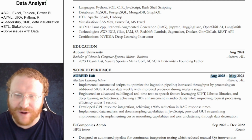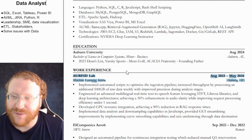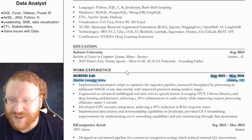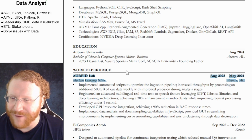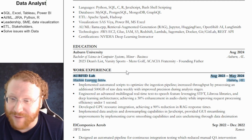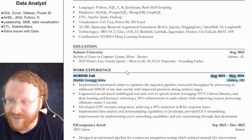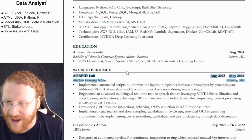ARFID Lab Intern. Again, this should be 1 line. Let's see. So, implemented automated scripts to organize the ingestion pipeline. That could be 1. Increased throughput processing, improved to analyst stages. Analysis is a good word, but engineered an advanced multilingual real-time feature using STFT Librosa libraries. Okay, and deep learning architecture, don't care. Developed GPU, don't care. JavaScript, we're not looking for that, don't care.